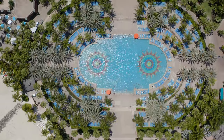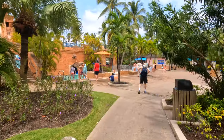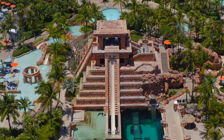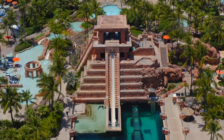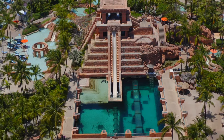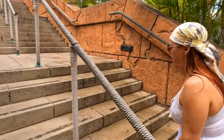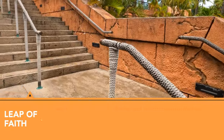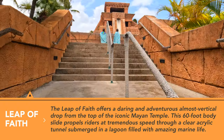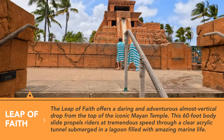And right off the main entrance, there is this popular slide. It's called the Mayan Temple Tower. Right here, you can see kids sliding out. The tubes actually go through a tank with sharks. As you slide through, you go through a quick drop and it leads you into a tube with sharks. It is super cool.